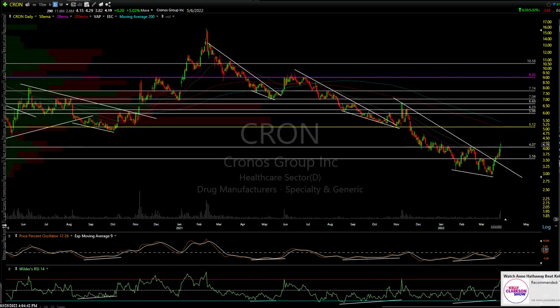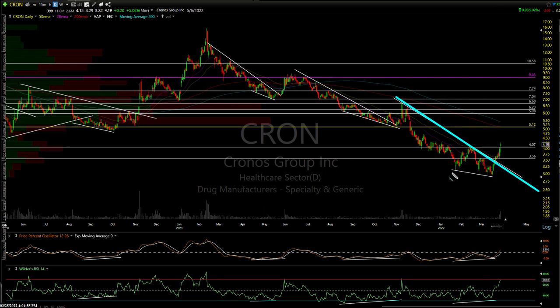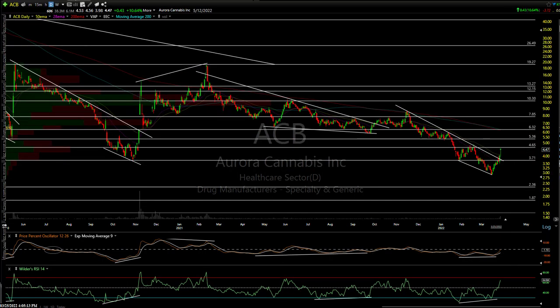CRON, let's see, that one is 4.07. It's that first target there. That one's been hit, at 4.07 exactly. The wedge was taken out. Breakout, first target hit. I didn't put T1 there, but that's it. And then this right now would be my final target. I would have added that line last night. That's what it is. So that's T2, final target there. About 5.12 is the number. You want to sell a little bit below that.